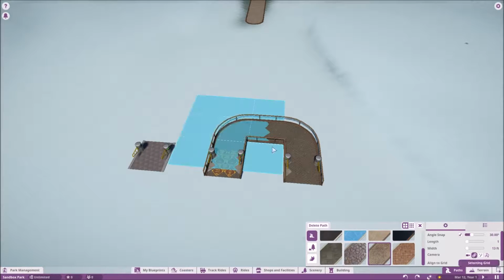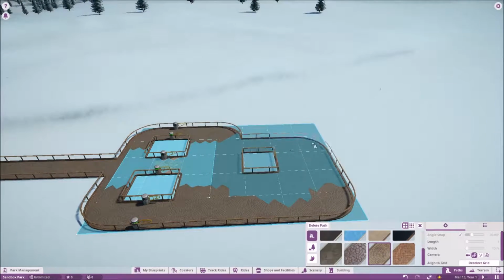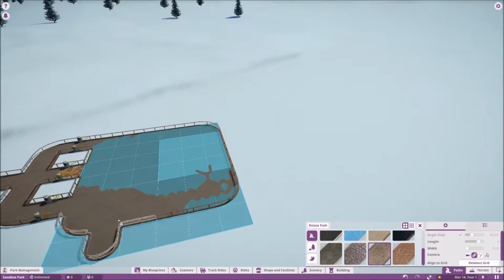But basically, we are going to be building a park for the Christmas special, and I think it turned out pretty good.